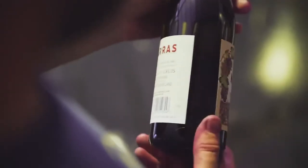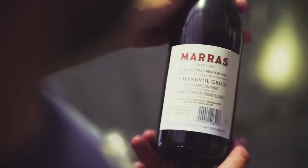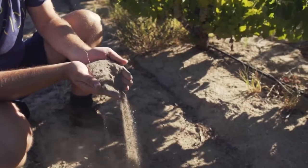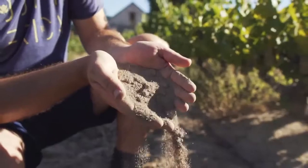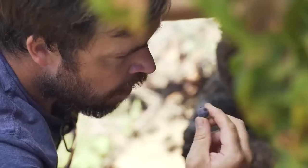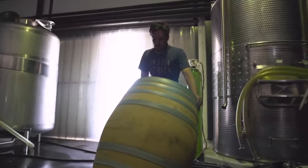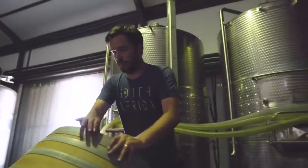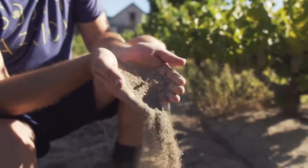On all our back labels you find the phrase "a handful grys," which means a handful of soil or gravel. This symbolizes our commitment to work the land and emphasizes that great wines are made in the vineyard and not in the cellar. It comes from a poem written by Sir Laurens van der Post, where he says that yesterday he was a poor man but today is rich, not because of money but because of memories.